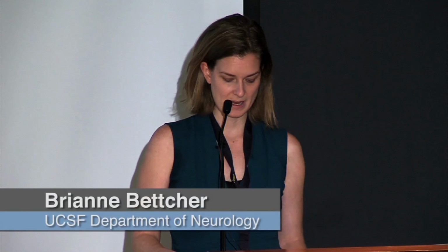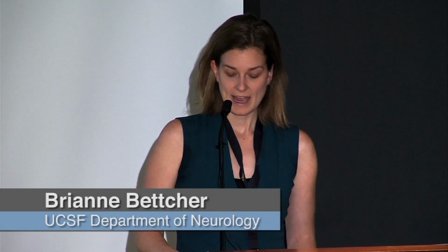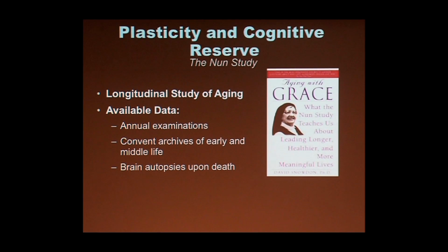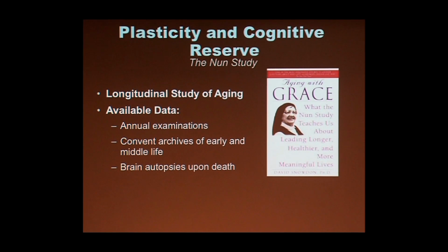To provide some context for how this evolution in aging research has transpired, it's really important to examine early studies of plasticity and cognitive reserve. One of the most striking examples of this comes from the early nun studies, which some of you are probably familiar with. We talked about it a little bit last year. The nun study refers to a longitudinal study of Catholic sisters. They were members of the School Sisters of Notre Dame congregation. There's actually a book on this topic.